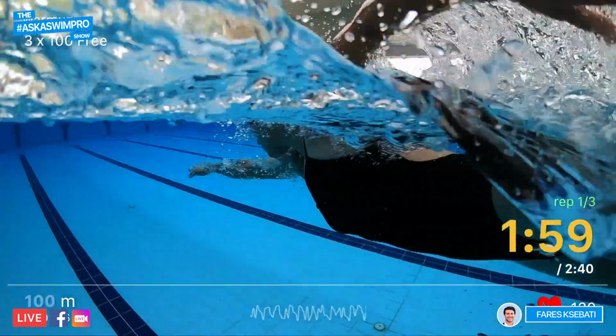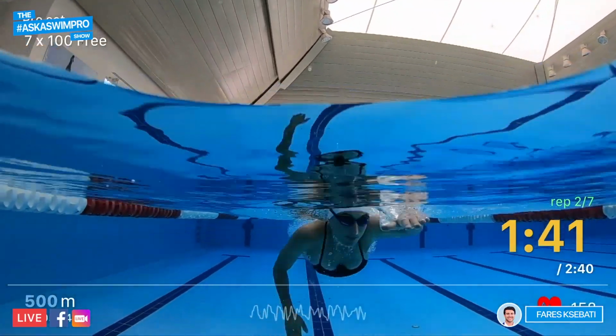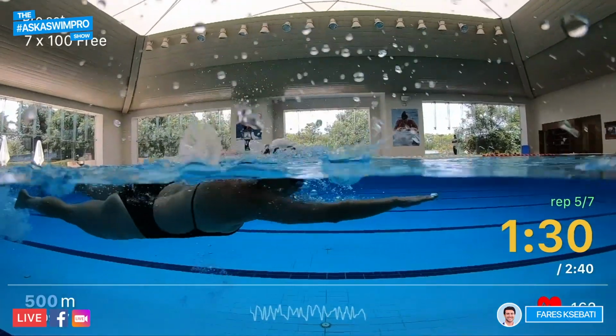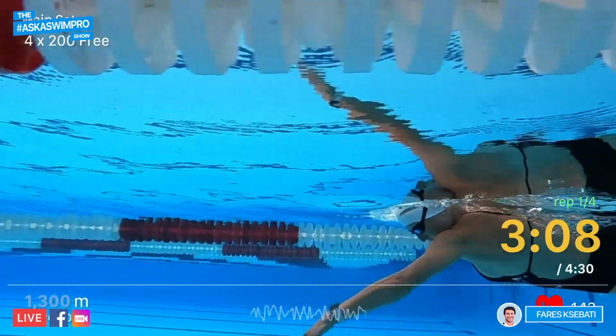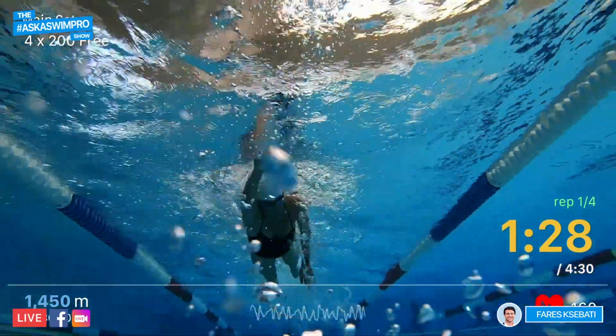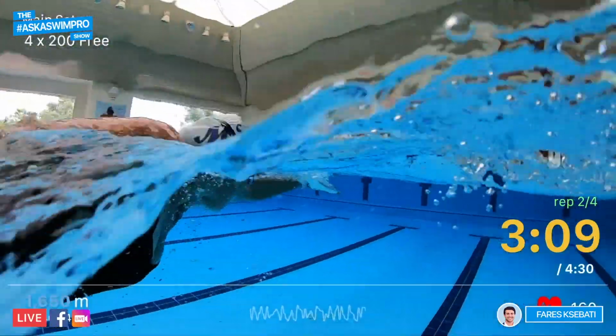Now let's talk about the second way that you can swim faster. So we already talked about step one, reduce drag. Step number two is to increase propulsion. So what does that even mean? Propulsion is how you accelerate your body through the water, right?